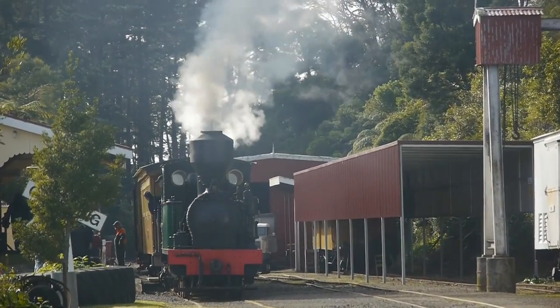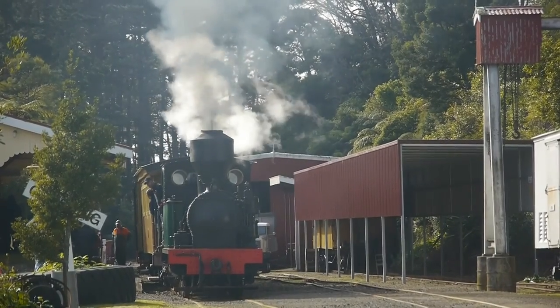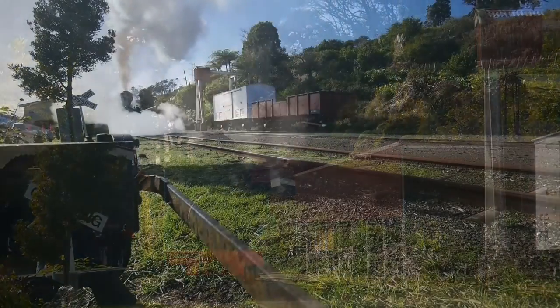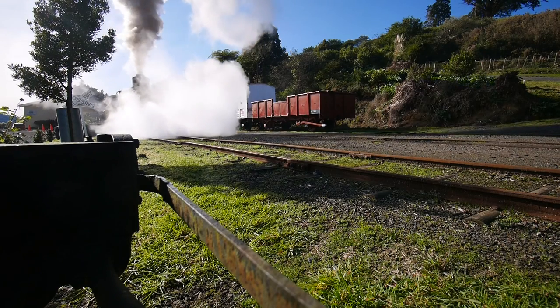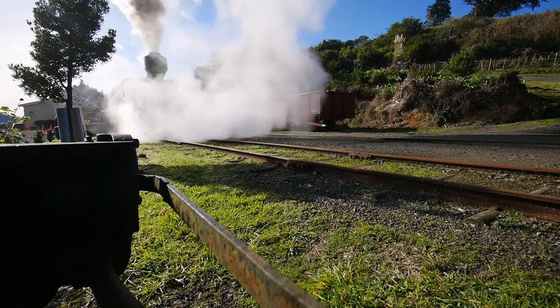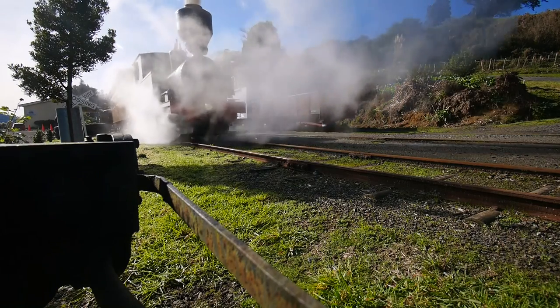And so Peck at 16:30 pulls out on another trip, and it's a chance for yet more people to experience the long gone age of steam at the Pukemiro Bush Tramway Club.